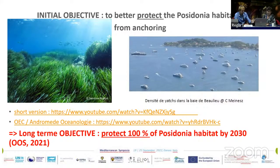So here on the slide, just to give you the beginning, the reasons why we worked on it, the impact of anchoring. And last year, we decided to have an ambitious objective, which was to try to basically protect Posidonia by 2030. And this objective has been tackled during the One Ocean Summit last year in Brest.